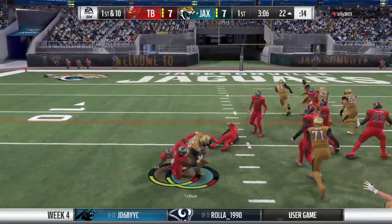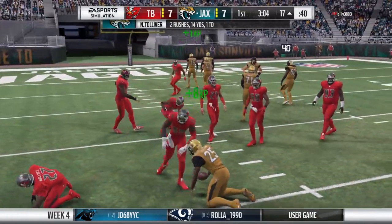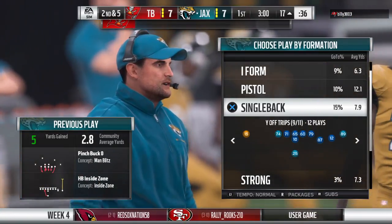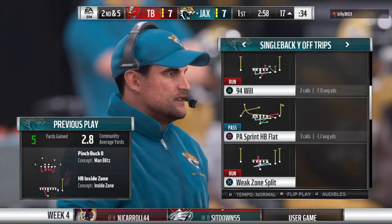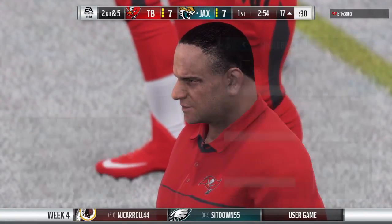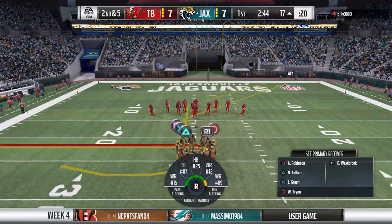So you have to either play off or make sure you're somehow in contact with him, and he's able to do exactly what you said. Use the speed to his advantage and go up and get the football. That's a big-time play right there. So we've got a 2nd and 5.